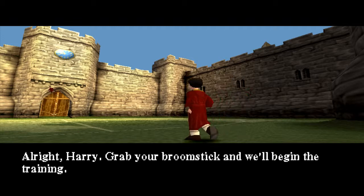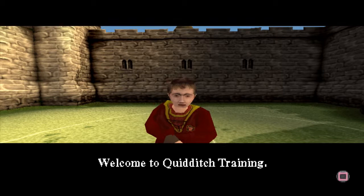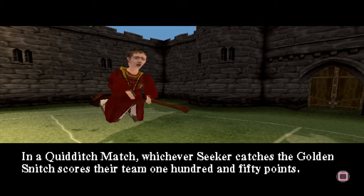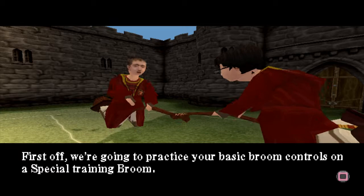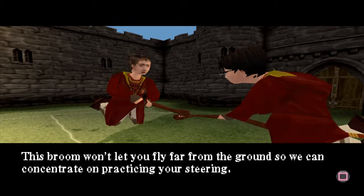All right, Harry, grab your broomstick and we'll begin the training. Welcome to Quidditch training. In a Quidditch match, whichever seeker catches the golden snitch scores their team 150 points. Which is why seekers tend to get fouled so much, and also why we need to keep training. First off, we're going to practice your basic broom controls on a special training broom. This broom won't let you fly far from the ground, so we can concentrate on practicing your steering.